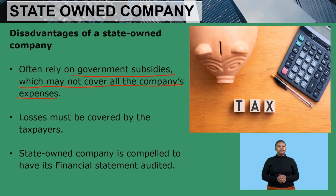A state-owned company is compelled to have its financial statements audited, just like the public company. Like we've said, this company, which is a state-owned company, falls under the public company.